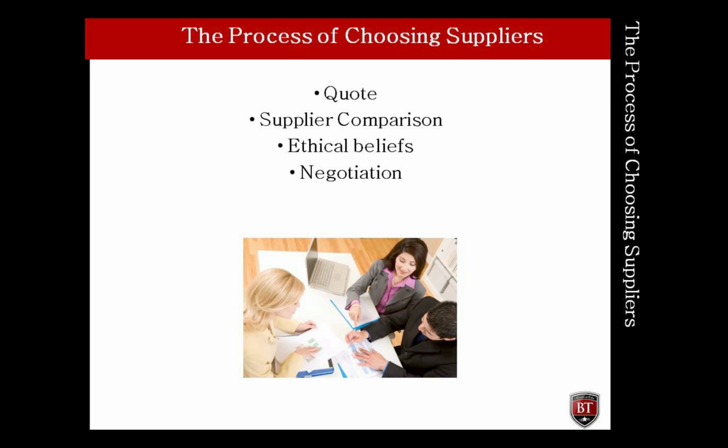Number 1. Quote. You can get a quotation from the supplier. This is also the appropriate time to discuss capacity, discounts, high volume contracts, long-term commitments, etc. The same process should happen with all potential suppliers, which will give you information to do a supplier comparison.